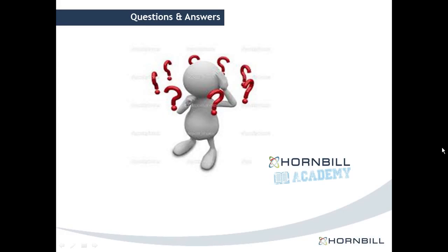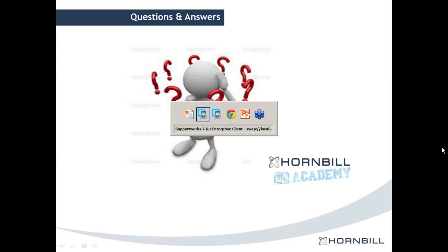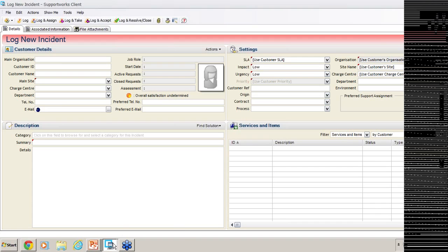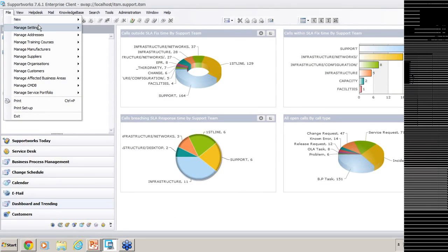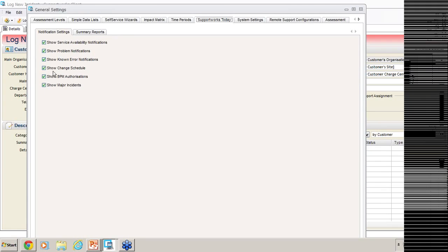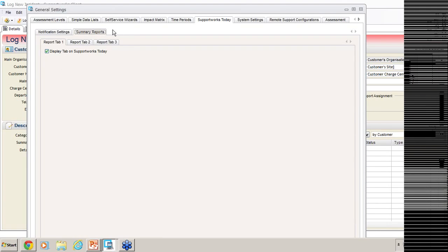This was the summary report. Yes, you can get the summary reports, and you can change those summary reports. I'll probably send that person a link on where to find those reports, because they're PHP reports, and you can actually go on and change those. I'll show you how you change them. Once you've done that, you can add them within Supportworks itself by going through File and Manage Settings, looking at the Supportworks Today settings, and then selecting what you want to appear. Once you select your summary reports, they'll appear on here.